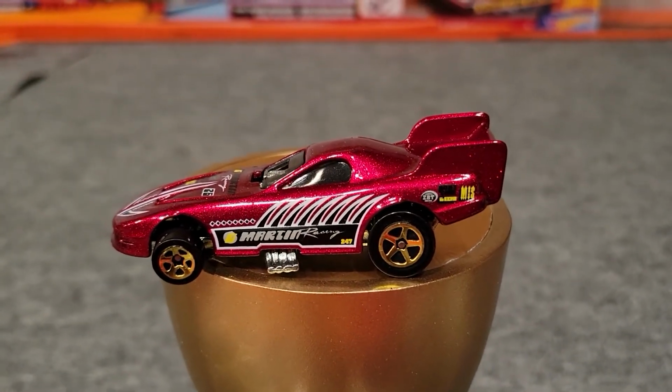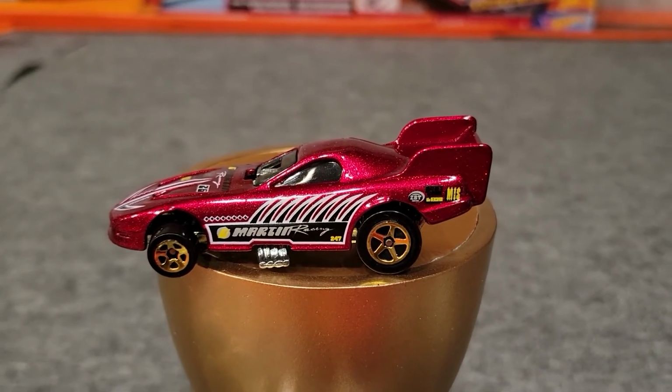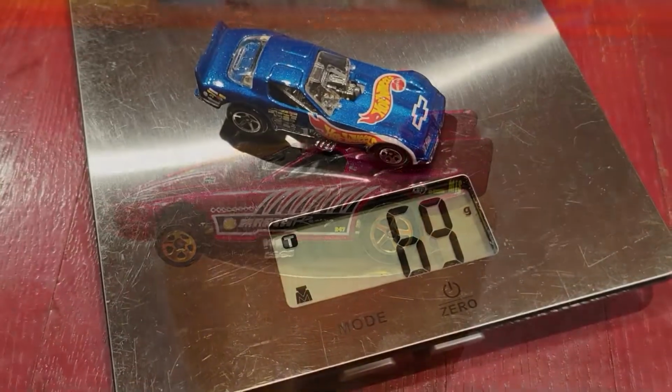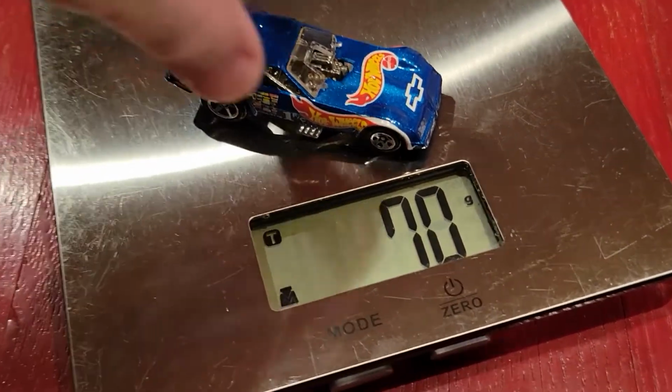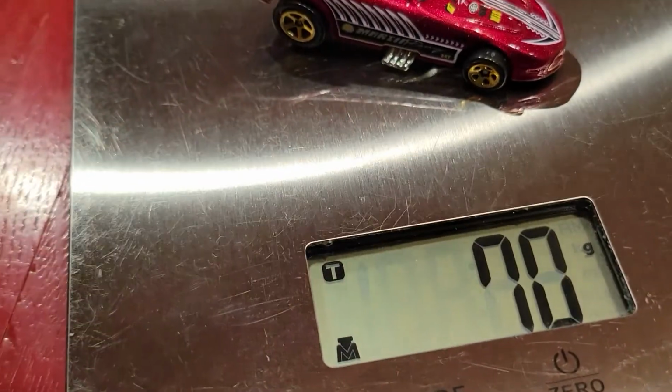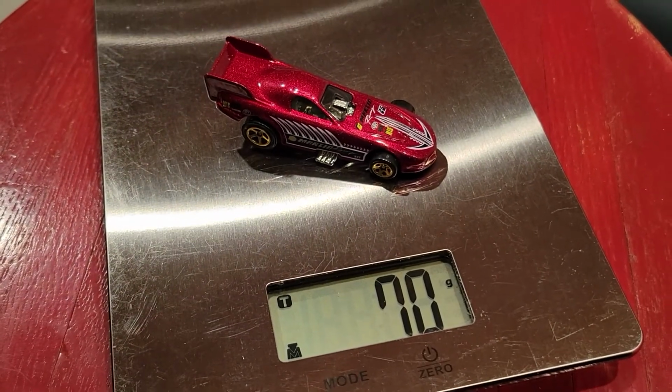And this is the Firebird funny car, the Martin version. We'll line them up and find out which one's fastest. Here's our weigh-in. The challenger is 70 grams. And our champ is about the same, at 70 grams. So, real even competition on weight.